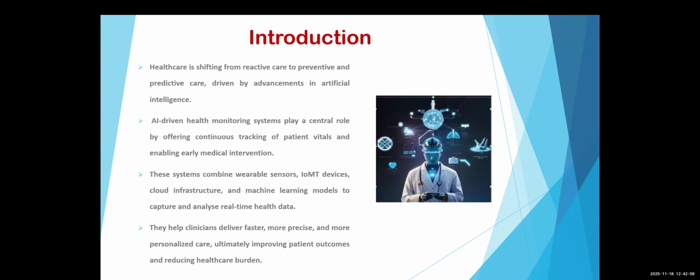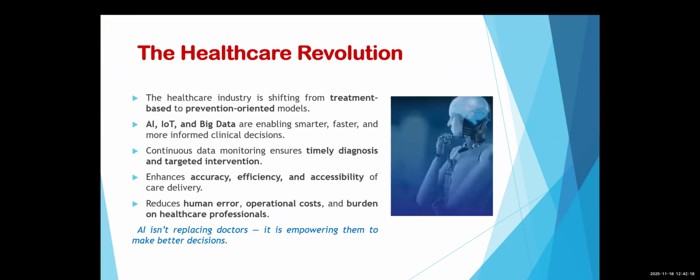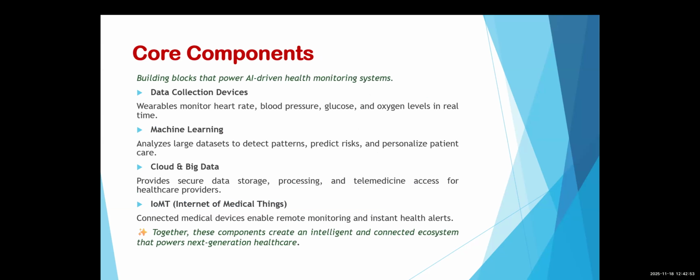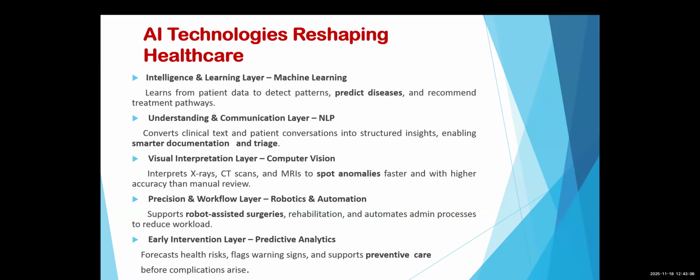This is about healthcare, where preventive care is driven by the advancement of artificial intelligence, which is playing a big role in the healthcare system. The revolution involves AI, IoT, big data, and continuous data monitoring in AI-driven hospitals, which are coming up. Though AI cannot replace doctors, it can empower them for quicker and better results. The evolution started somewhere in 1970, then 2000 was different, then machine learning and deep learning came. Now these have to be integrated into the system for better analysis of results. The core components are data collection devices, machine learning, the cloud and big data, and the Internet of Medical Things. Healthcare systems have intelligence and learning layers where they detect patterns to predict disease.